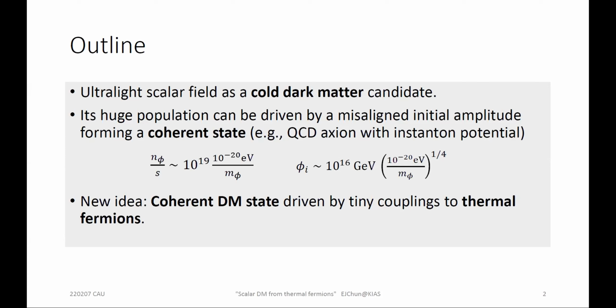Of course, we know a very nice mechanism called the misalignment mechanism. We assume that this scalar field got a constant amplitude in the beginning, then later it will give us some coherent state. The first nice example is the QCD axion, which has a very flat potential through instanton dynamics. Today I'm talking about a new way of generating this coherent scalar dark matter state driven by tiny couplings to thermal fermions.